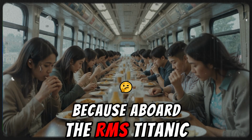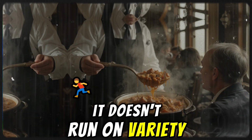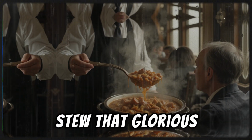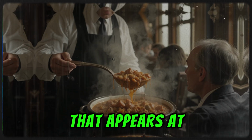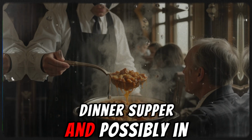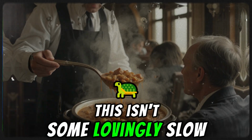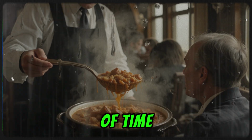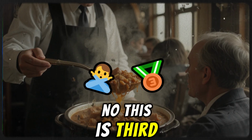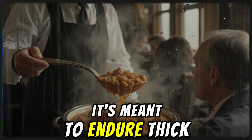Because aboard the RMS Titanic, third class doesn't run on elegance, it doesn't run on variety, it runs on stew, that glorious, mysterious, ever-present, oddly comforting dish that appears at breakfast, lunch, dinner, supper, and possibly in your dreams. Now let's be clear, this isn't some lovingly slow-simmered masterpiece laced with bay leaves and whispers of thyme. No, this is third-class stew.